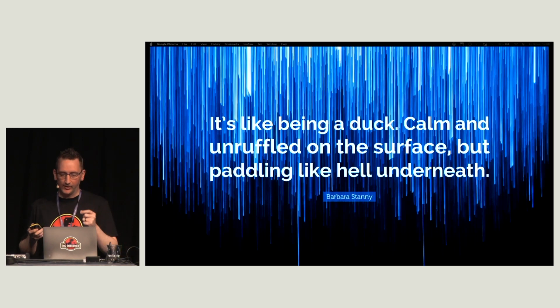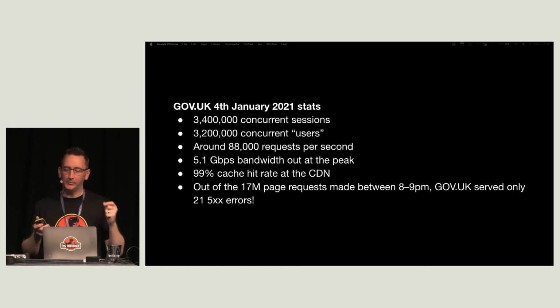I think this is a great quote that sums up CDNs quite well. It's like being a duck, calm and unruffled on the surface, but paddling like hell underneath. And this is pretty much what was happening. There were some pretty impressive Fastly CDN stats from that day.